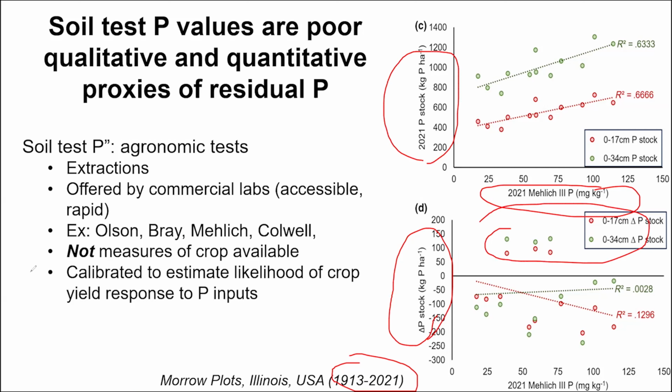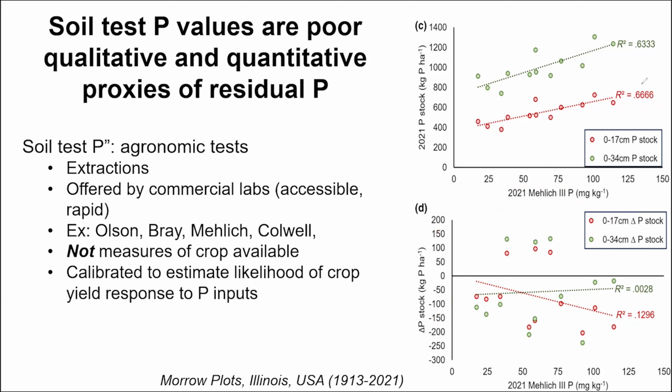And the point to make here is that we see very poor correlations in terms of predicting the actual amount of residual P stock. So it seems like the soil test P may be okay for a qualitative evaluation over time. If your soil test value goes up or down, you can anticipate that the residual P is going up or down. But to quantify it with confidence, that's a different question.